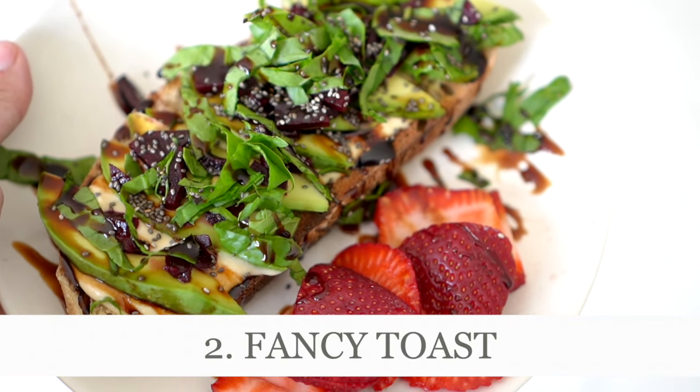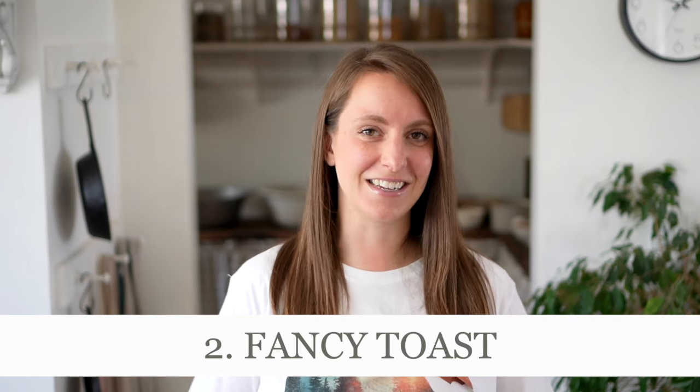Okay, the second idea I have for you is what we like to call fancy toast. And it really is that easy. We are getting a slice of bread and making it fancy according to that person's preferences. So I usually have some frozen homemade bread in the freezer that I can pull out, even if we don't have fresh bread. But I usually do have some fresh bread, just because that's a goal of mine this year, to always have homemade bread ready.